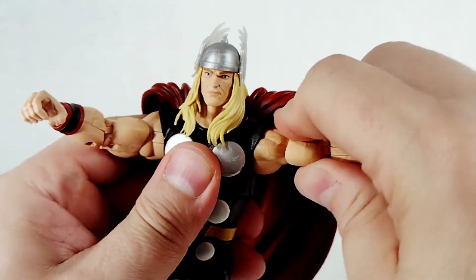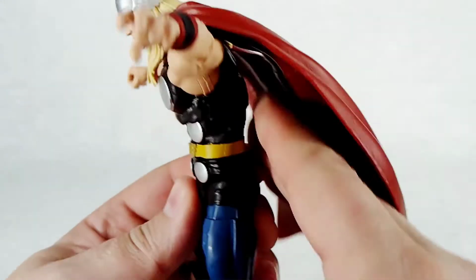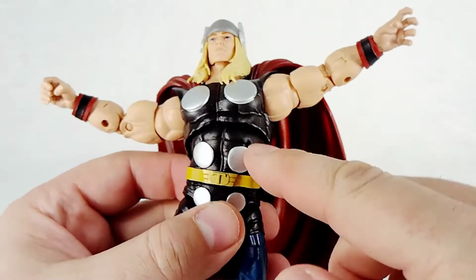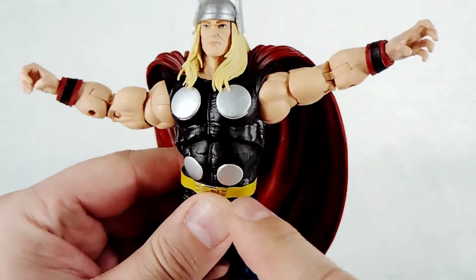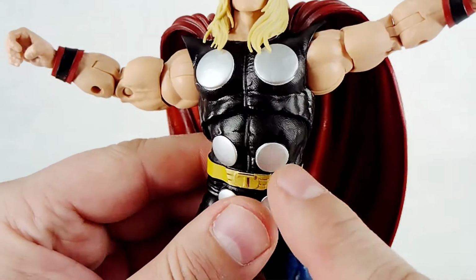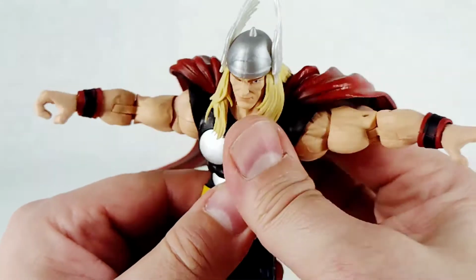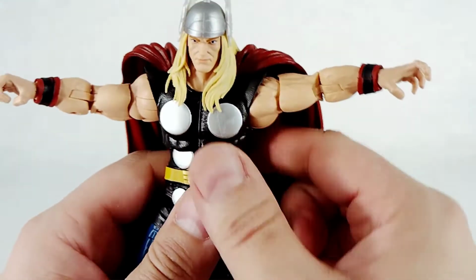Now he has some great ab crunch in here. Let's get these arms out of the way. He has some great ab crunch in here that he can really crunch forward and he can really crunch back. And I really like that. And it doesn't even look that bad, to be honest, whenever he is all the way back. Because they continued some texturing and the paint, it just looks like his tunic is being pulled up a little bit. Same thing in the back. And I really dig that.